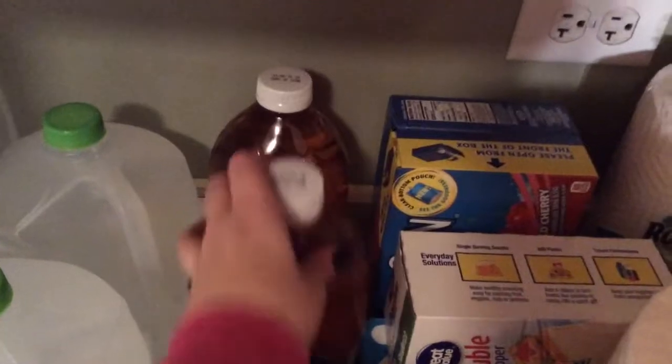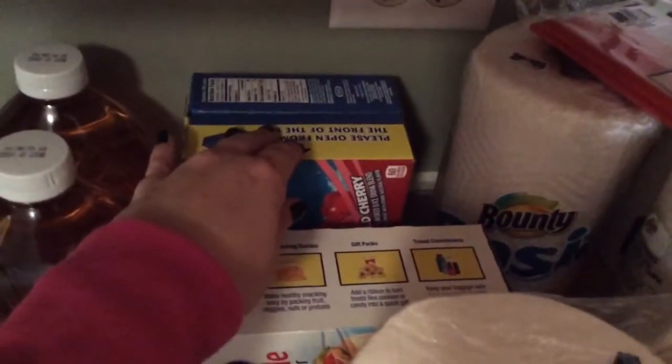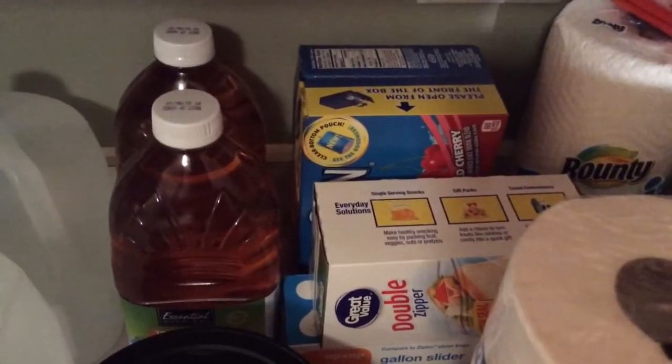I got 2 apple juices for the kids. Jewel had them 2 for $3. And I do pick up a 10-pack of juice boxes every 2 weeks for my son. So he'll take juice once in a while, or he'll take water, or he'll get milk at school. He likes the chocolate milk.